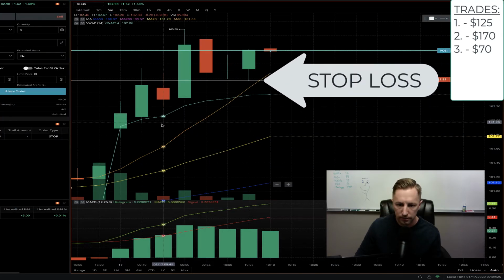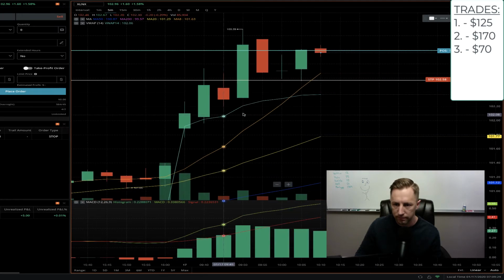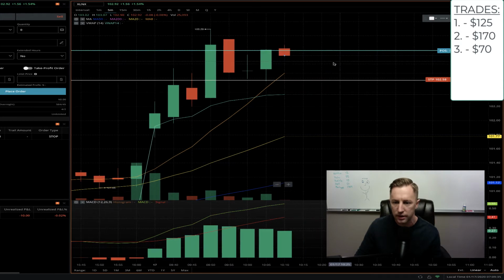This is what I like. Everything's in bullish context, okay? Came up, pulled back, and now it's building up another kind of almost like a launch pad. I love these trades. So, I mean, nothing's really been going in my direction, to be honest, today.